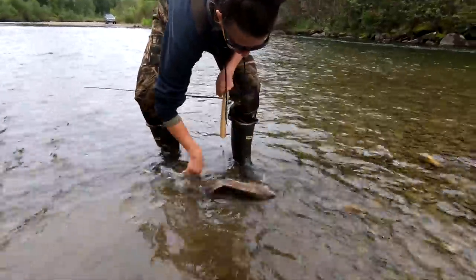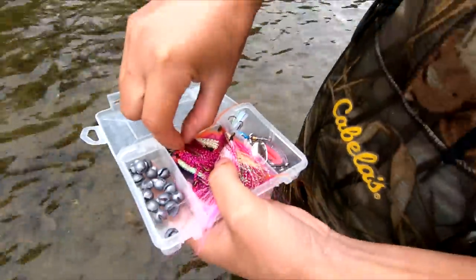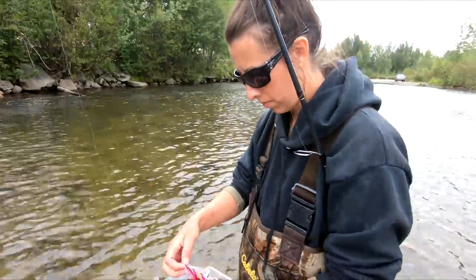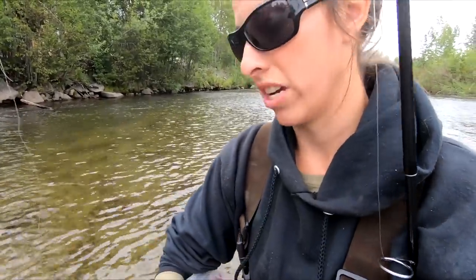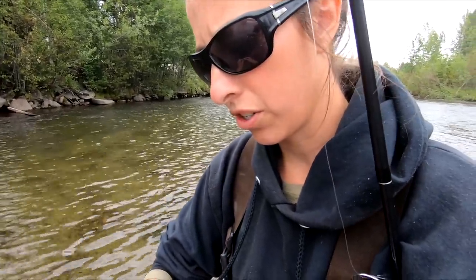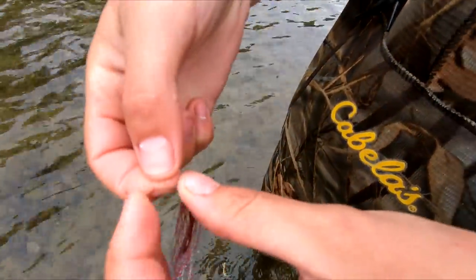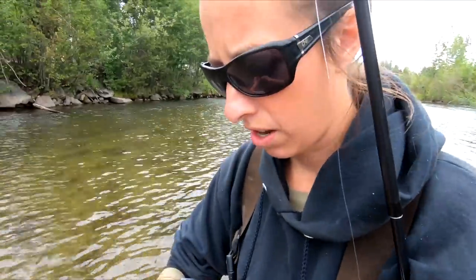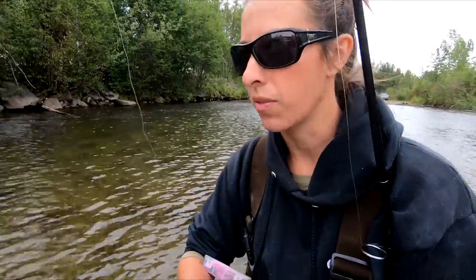Oh, there you go. Easy. I had to snap my lure on a tree or something in the river. We're just using the flies. I wanted to switch over to a spoon, but we cannot use treble hooks here. We're gonna see if we have anything back at the truck when we go back there. I kind of want to see if we can catch anything different.